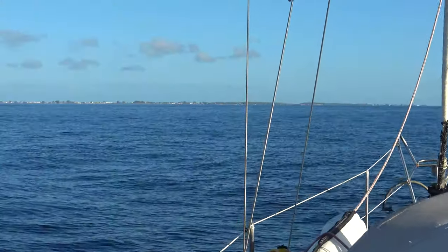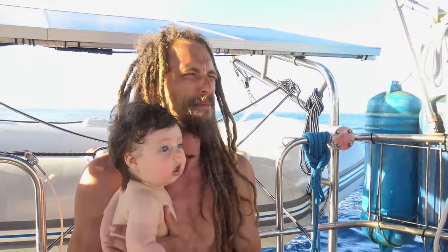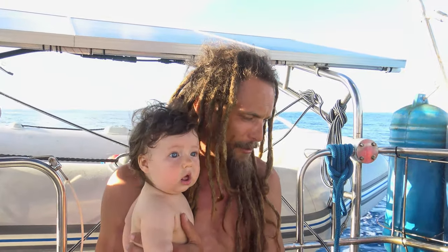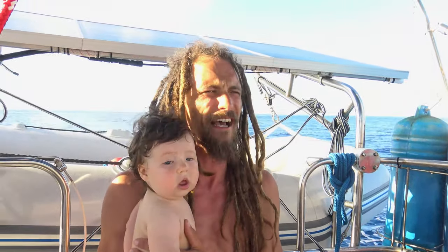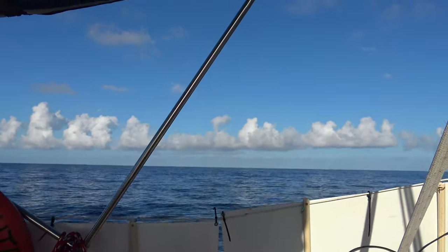We're finally just getting out of the Gulf Stream. It's amazing how close the Gulf Stream is to Bimini. I'm pretty sure it runs right by it. I mean, we're still in it a little bit. We're still slowing down, still going slightly south, but it's way better than it was.